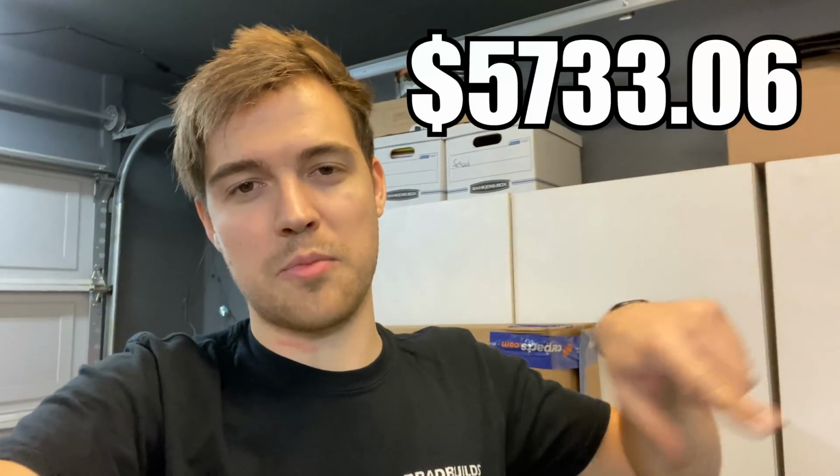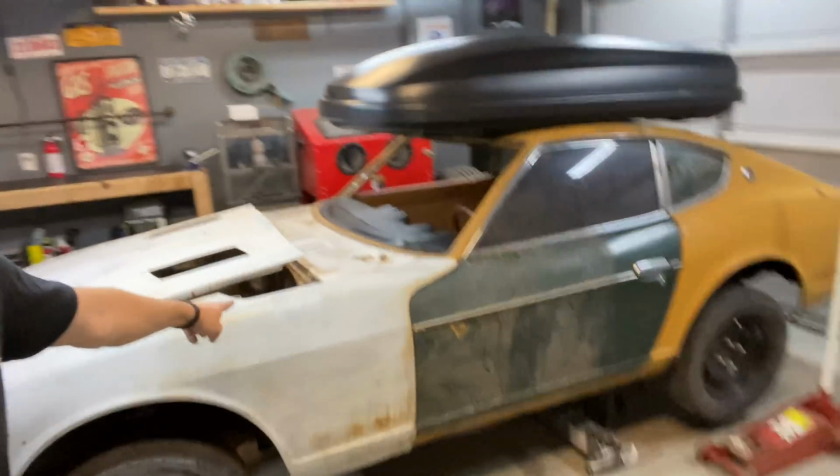I'll put a little blurb up right here of what it actually was. And that included a trailer to tow the Datsun. Penske and Budget were even more expensive. So this got me thinking, $6,000, that's a lot of money. I can't just throw $6,000 down the drain, all the expenses that go into buying a home. I don't also want to throw $6,000 into moving.